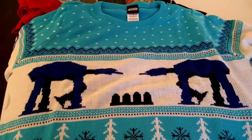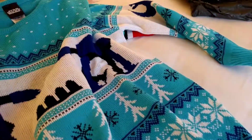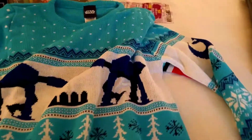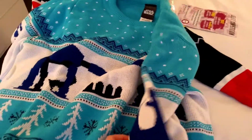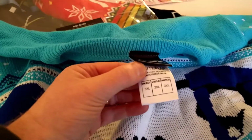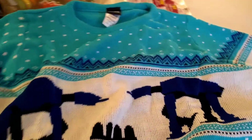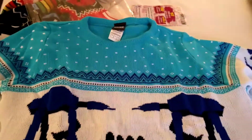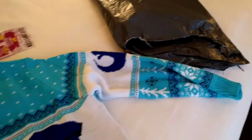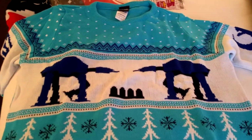Again, it's an ugly sweater, but it's classy enough, I would say. Yeah, and it's got kind of the Rebel logo on the arms. Blank on the back, unfortunately, but that's okay. And again, 2XL. And this one's got a Star Wars logo. So, Numbskull, you do really nice work. Again, unfortunately, the other one will have to wait till that other video is done. Yeah, so I guess I'm going to try these on next.